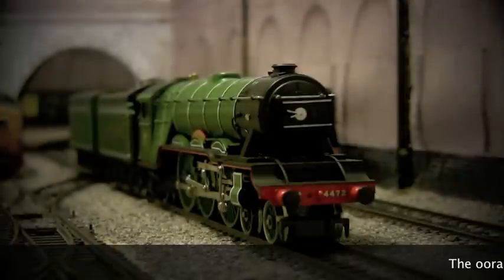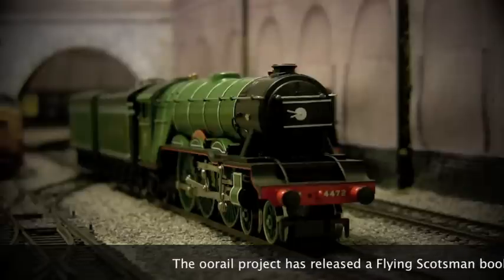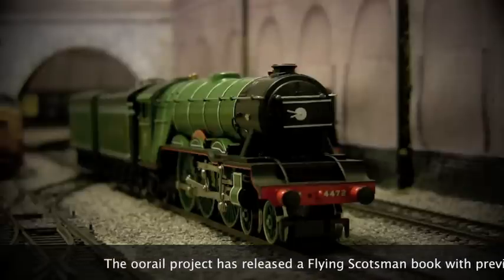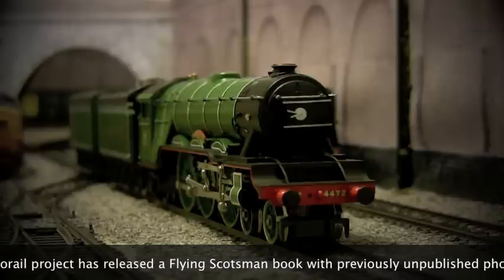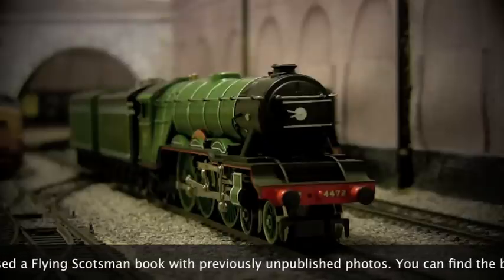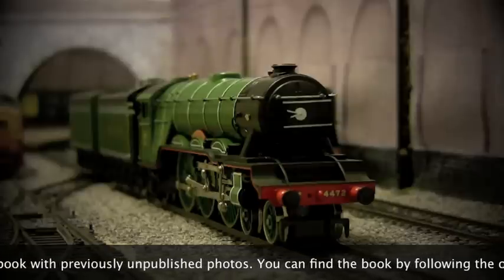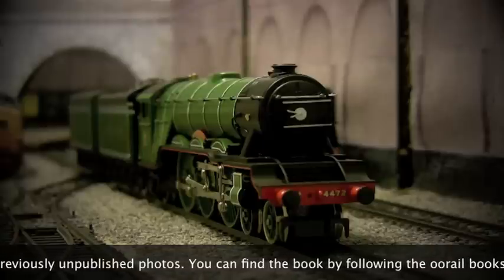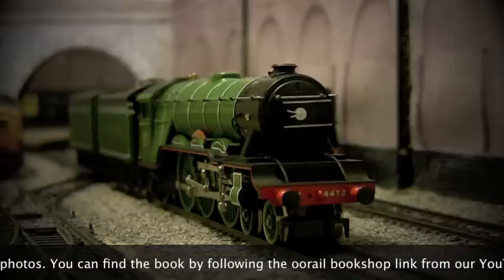Okay, so for the last few months you've seen various videos from oorail, and that's basically been the first phase of a project that we've been working on. The whole idea behind the oorail project is to help preserve the history of British railways, not just through railway modelling, but through collecting photos and making those photos that were in private collections available to the public and also available to future generations. So we've been collecting photos, whether it be 35mm or slides and negatives, black and white and color, for the last couple of months.